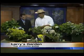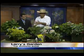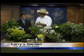Here's another plant we're going on to. It's a ligularia, and that's a wonderful plant. It grows in shade and has a flower.